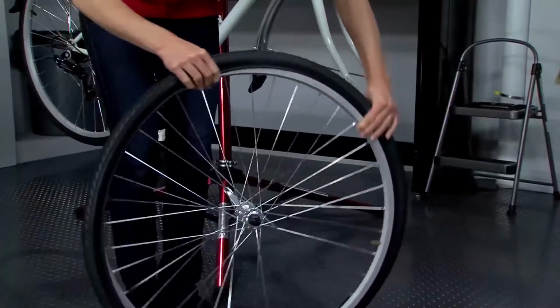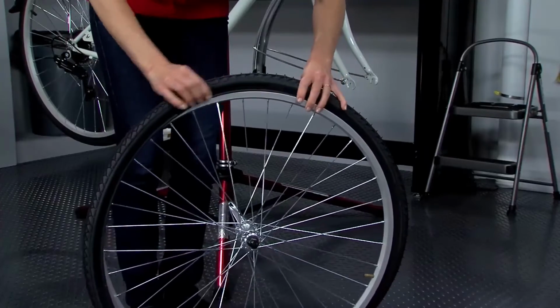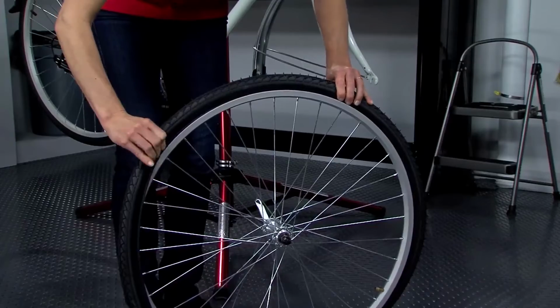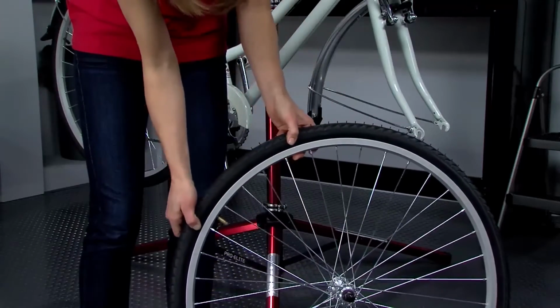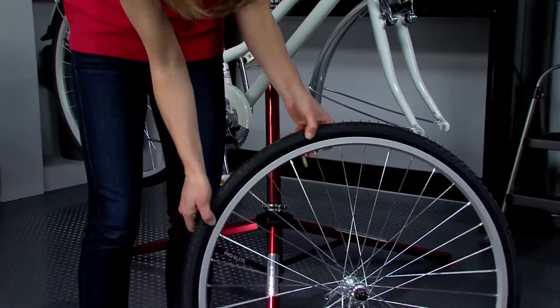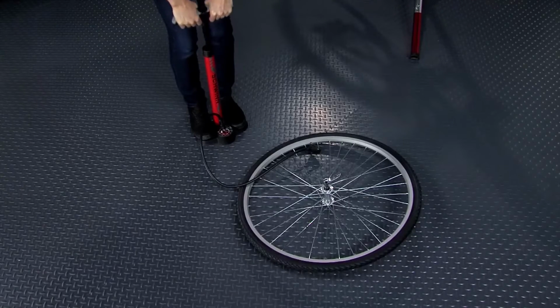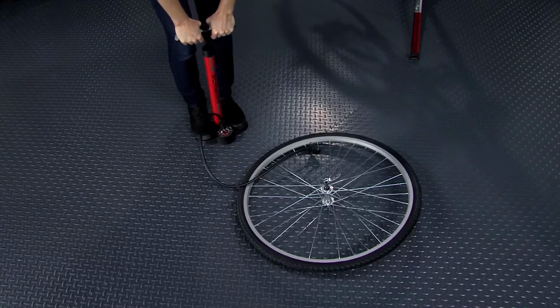The reinforced valve stem adds an extra layer of durability, ensuring these tubes can handle the demands of diverse terrains. When it comes to features, the Schwinn replacement tube is a straightforward yet effective solution for cyclists of all levels. Whether you are cruising through the city or tackling challenging trails, these tubes deliver consistent performance.